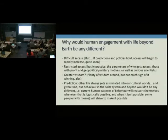Okay, so why would any engagement with life beyond Earth be different? Difficult access, but again, if predictions that are common within this community hold, access will begin to rapidly increase. Restricted access, but in practice, the parameters of who gets access, it's going to be those with profit motives, geopolitical and military motives, as well as curious scientists. So those are going to be complex webs into which any life out there might be entangled.